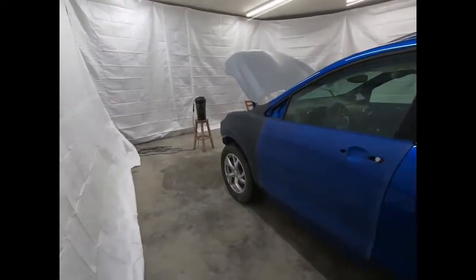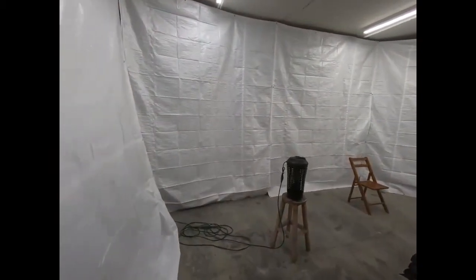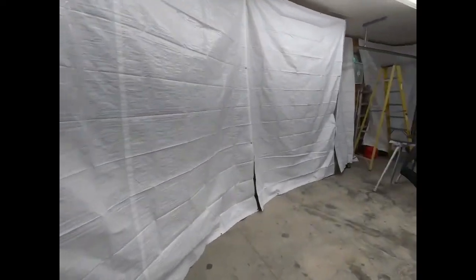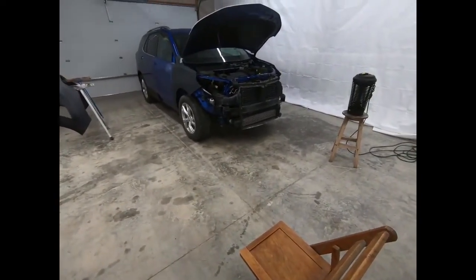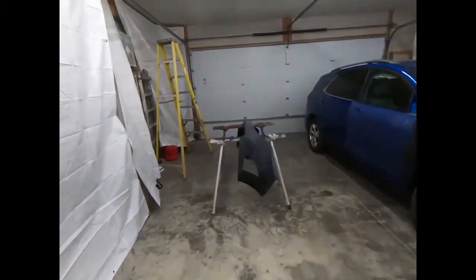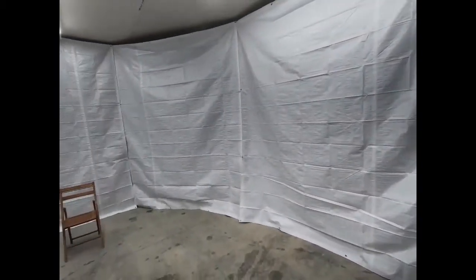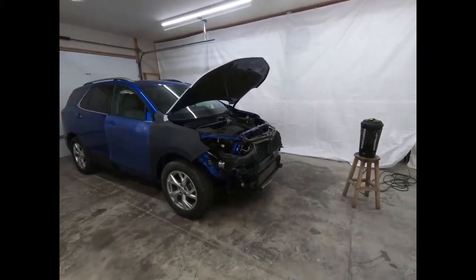So one of my concerns, if you've seen my prior videos, you know that in my shop I've got a lot of stuff in here, and I do a lot of woodworking in here, so there's dust everywhere. I've taken as much precautions as I can to try to get this floor clean. But I still was concerned about getting dust in the clear. That's one of the biggest challenges of working at home. So I've got tarps, and I was able to find some white ones, so it's nice and bright in here all the way around. And we've got our pseudo paint booth set up.